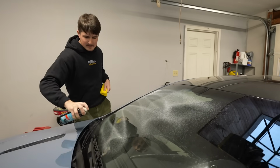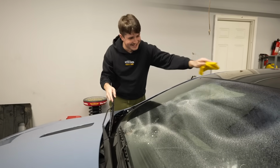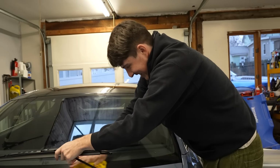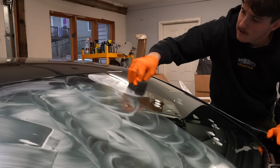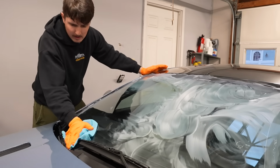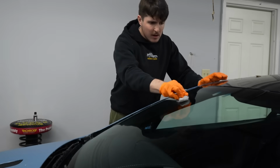Unlike most windshield coatings, Stoner's is actually super easy to install. It's important to clean the glass properly before you coat it. To do this, we're starting with Stoner's Invisible Glass Cleaner to get most of the grime off. And then we're using Glass Stripper, which polishes anything else off the surface that might still be stuck on there, giving the coating a clean and smooth surface to stick to. With that done, we can apply the coating with the included microfiber block in even layers.